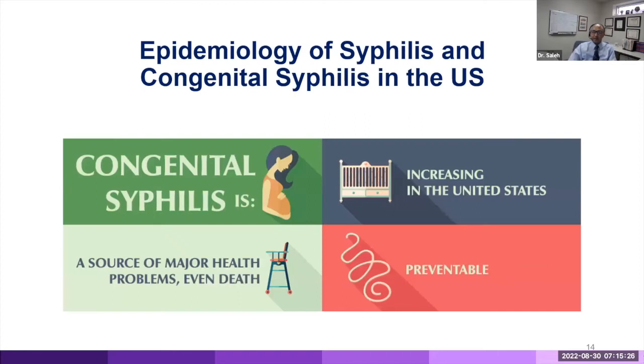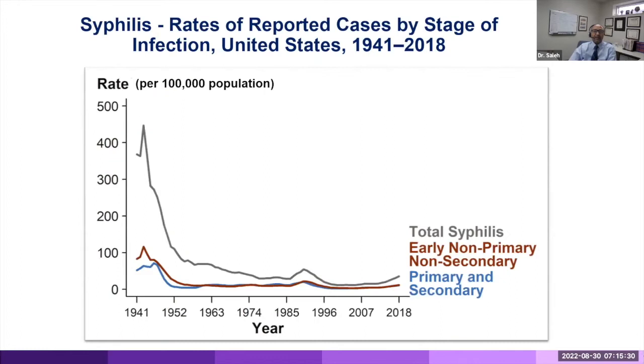Now moving to the US. In the US, syphilis reporting started back in 1941 and it became a nationally notifiable disease in 1944. And as you can see, there is a marked decline in cases after the introduction of penicillin treatment and with good public health services. This continued to decline until, as you can see, there's a bump in the 1980s and 90s. We'll talk about this in a minute. But in 2001, the lowest point for the US was about 2.1 cases per 100,000 population. Since 2001, syphilis has been increasing in the US every year.